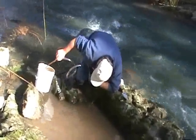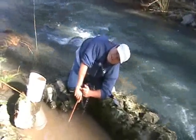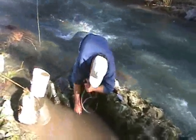Hey Tom, I don't think you're going to forget your hand dredge. No? Okay, fine. This sucks, yes. As a matter of fact, it does.